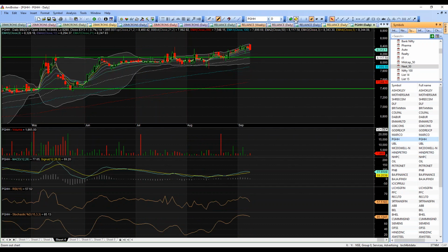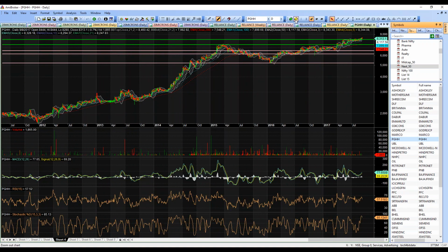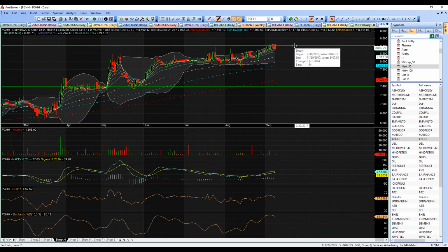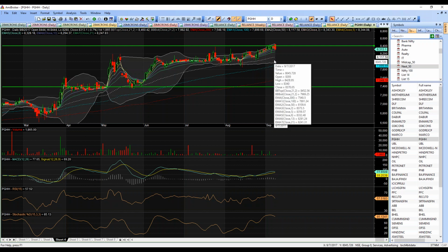Right, PGHH, I think that's Procter and Gamble. So that's clearly broken out. Again, there is quite a bit of what I call hesitation in some of these moves. So I wouldn't be too keen to get in on low volume, but suddenly these are the ones, if you have the bandwidth to keep track of, that will suddenly move. It's tough to say when, or when they do, maybe it comes down a little bit to about 8,100 or 8,050, then maybe an opportunity to buy. Nothing compelling right now.